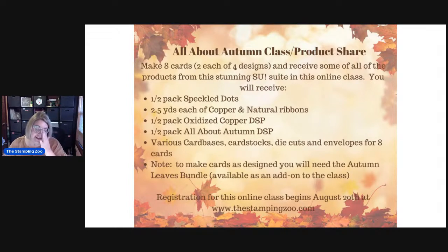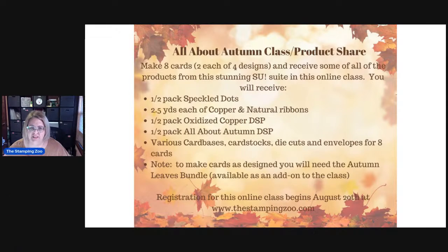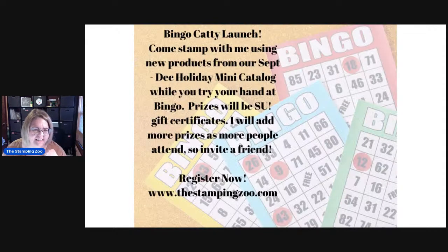And so I've been working on the projects and I'm in love with them. You will make 8 cards plus have extra product. Oh, thank you, Cindy. That is great. Cindy says, everyone will enjoy this class with Lisa. The set is amazing. It is amazing. I hope I can do it justice. So anyway, there is that. Okay. And then what else? I've forgotten. Oh my gosh, this is going to be fun.